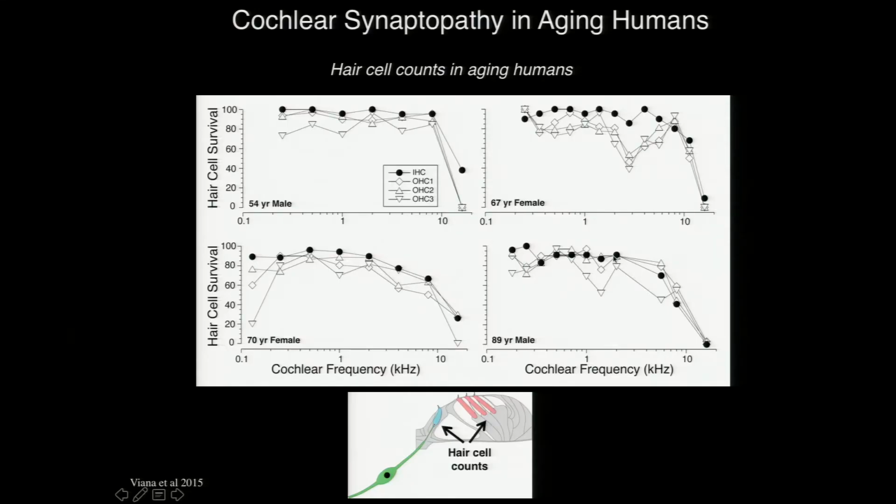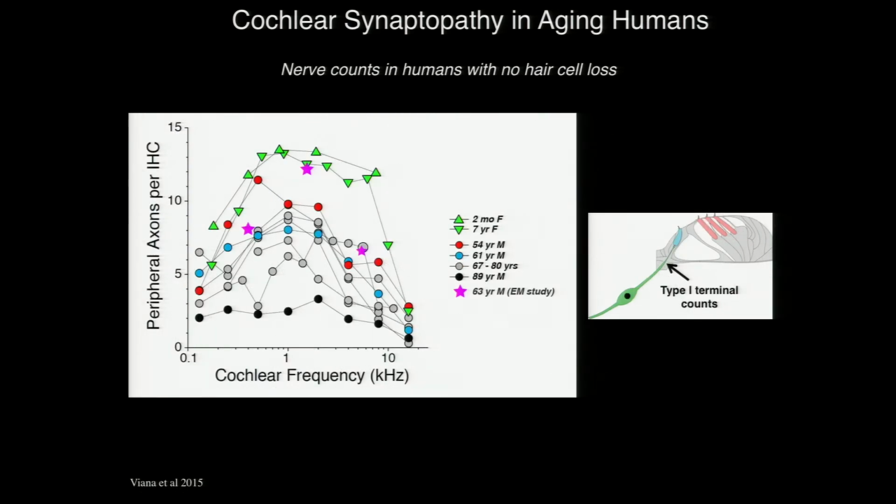But in all of these individuals, we can count peripheral axons all the way up and down the cochlear spiral. And here are some of them. This is most of the numbers that we have to date. So this is peripheral axons per inner hair cell, or synapses per inner hair cell, as a function of cochlear location. These are the very young folks, and you can see the numbers are up at 13 or 14 neurons per inner hair cell, and here's the 89-year-old.